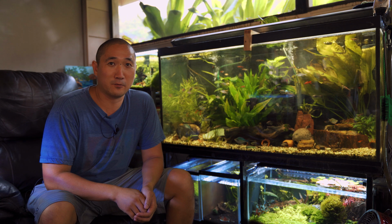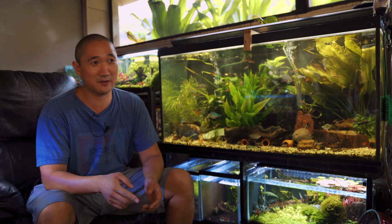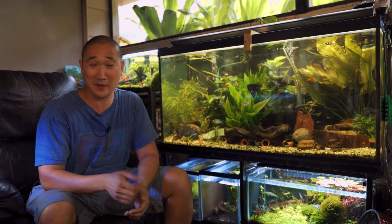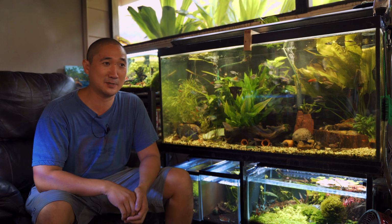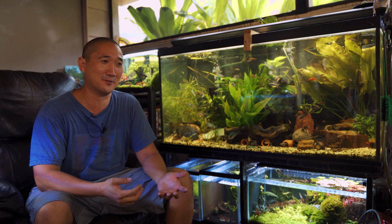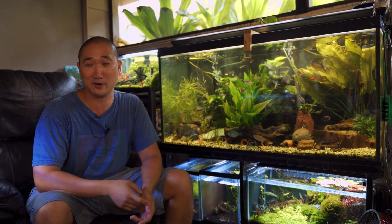So I am planning to build a second fish room in my backyard. Back there used to be covered, and I'm planning to put a whole breeding rack. In the backyard I want to do my breeding projects, and over here I just want to have display tanks, because I sit here at night and chill out after work, and this is where I want to be. So this is where all my display tanks are. But in the backyard I want to do breeding projects.